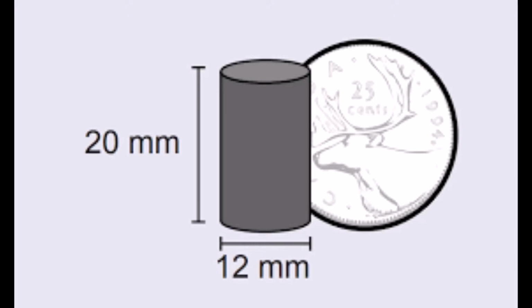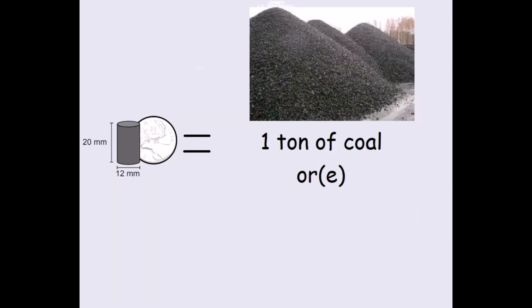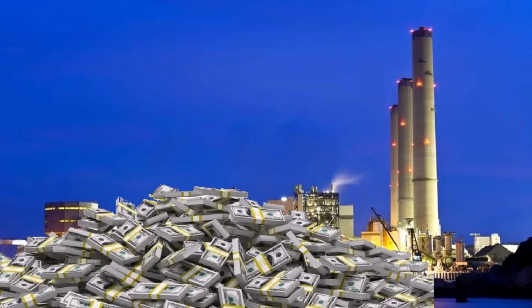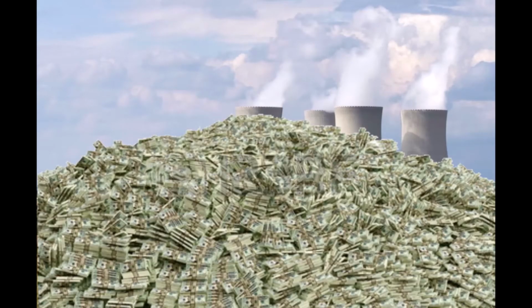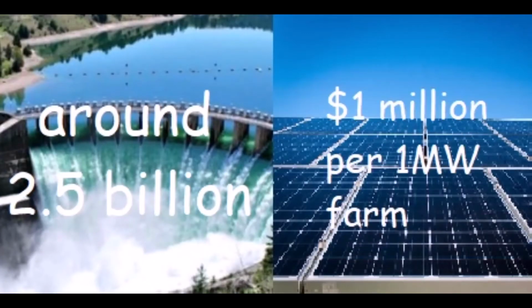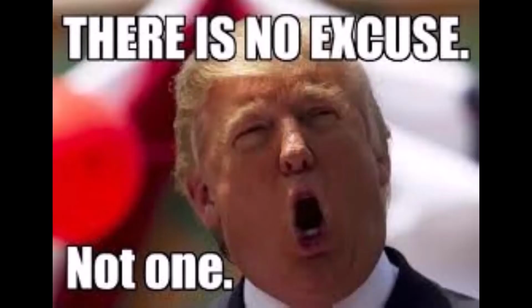One uranium fuel pellet the size of a quarter can produce the same amount of energy as 1 ton of coal or half a ton of natural gas. Compared to a gas plant's 25-year life and $321 million profit, a nuclear plant lasts 35 years and produces $5 billion in profit. It is true that other forms of renewables are cheaper than nuclear, but if we can afford to use natural gas, then it being too expensive should not be an excuse.